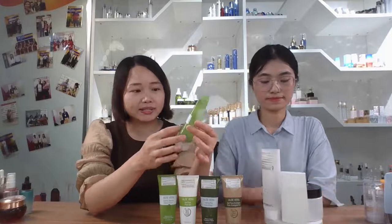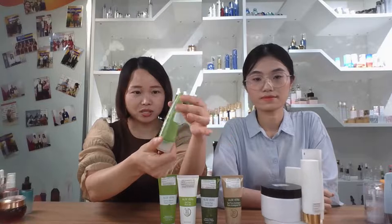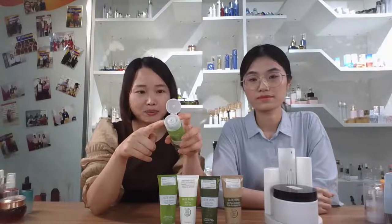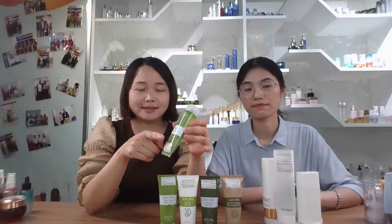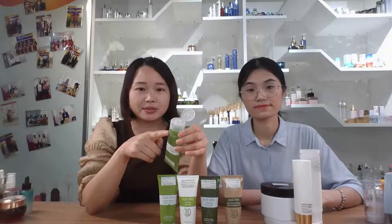You can see this tube is a transparent color, the material's original color. And the cap is a frosted transparent color. The cap is a PP material, in the PP original color, but made with a frosted surface. It is a flat top cap. If you like this tube but want the tube with a screw cap, that also can be done. You can choose the tube with the flat top cap or screw cap.